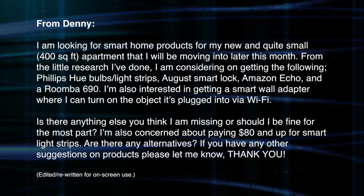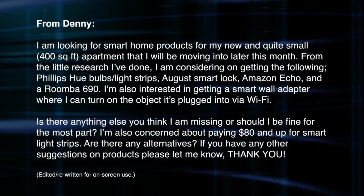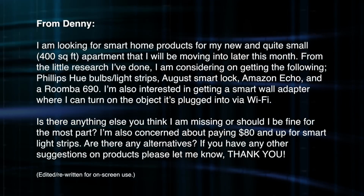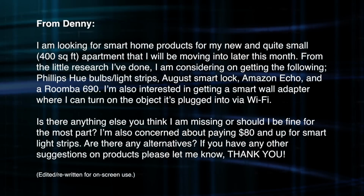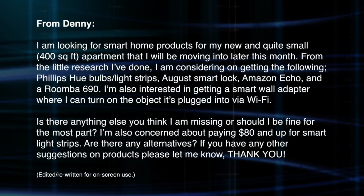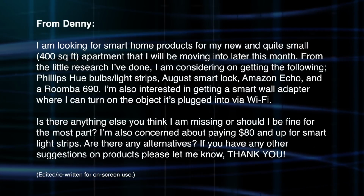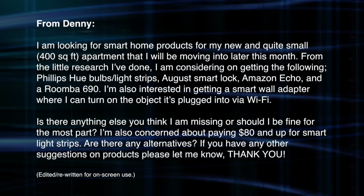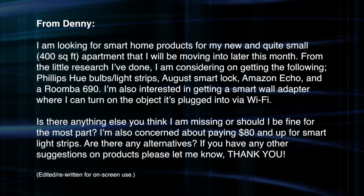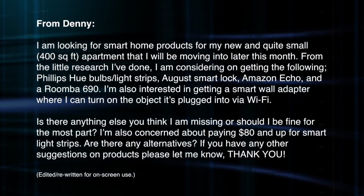So the first question from Denny, I'm going to kind of condense this a little bit. He was moving into a new apartment, looking for smart home products. I think the place he's moving into is going to be 400 square feet, which is just slightly larger than this place right here. So small apartment, 400 square feet, wants to make it smart, and based on some of his research wanted to get some Philips Hue bulbs and some light strips, an August smart lock, Amazon Echo or Roomba, and looking for one of those smart plugs that I've been talking about incessantly on those quick tip videos.